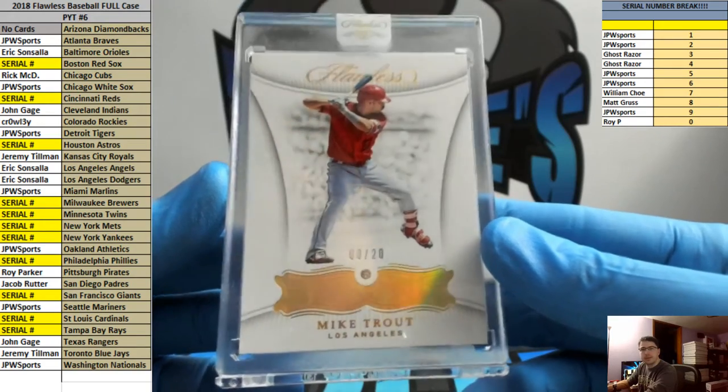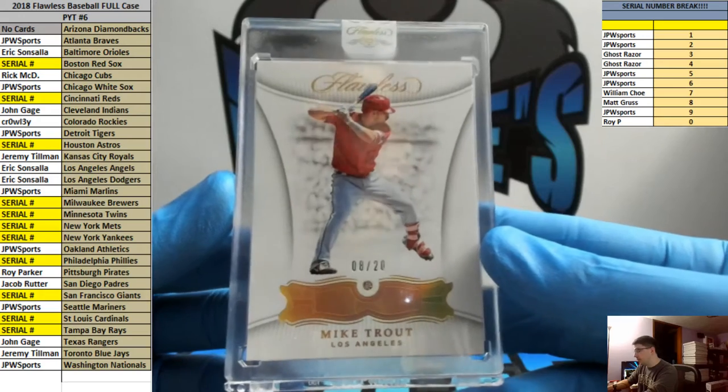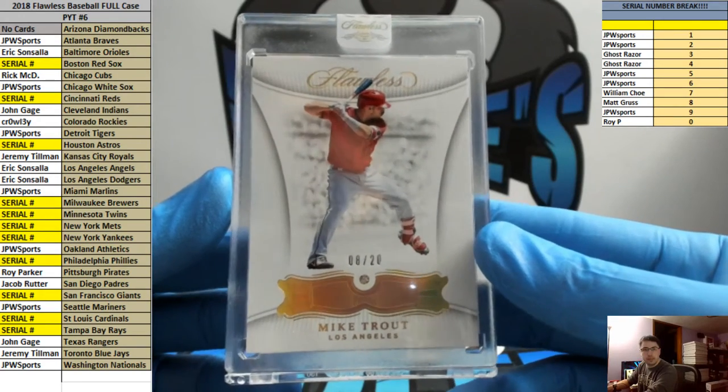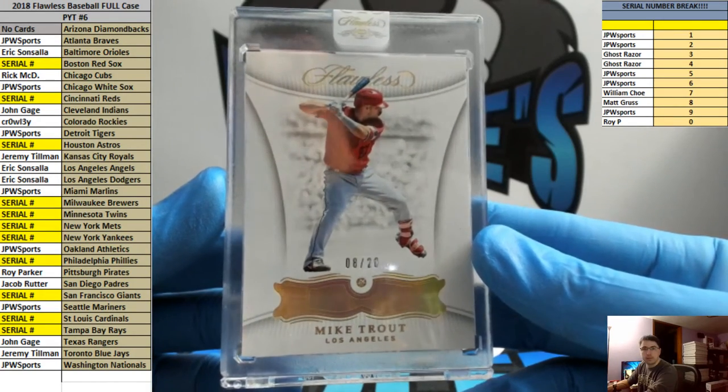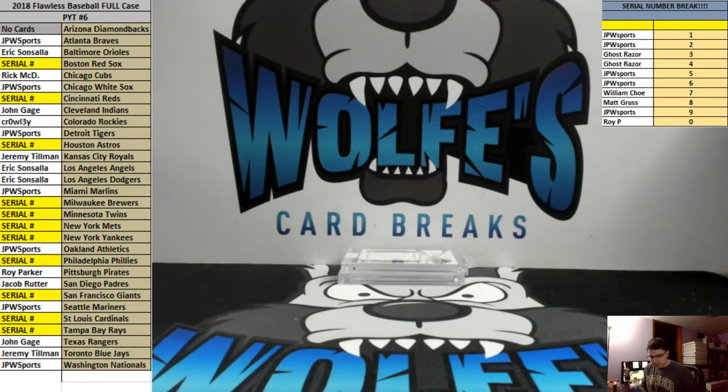Nice. Man, I love Flawless. Flawless Baseball is definitely, I would argue, the best Panini baseball product. 8 out of 20, Mike Trout Diamond. Very nice. Mike Trout sells, man.